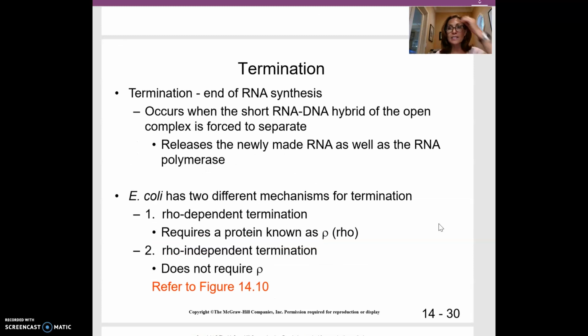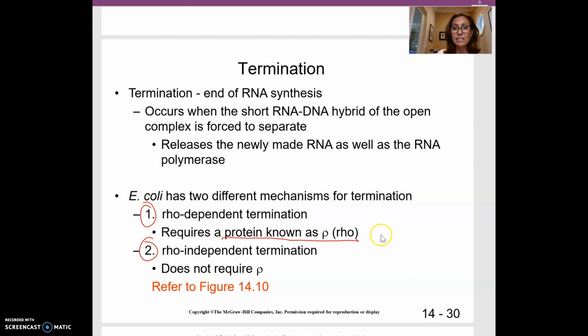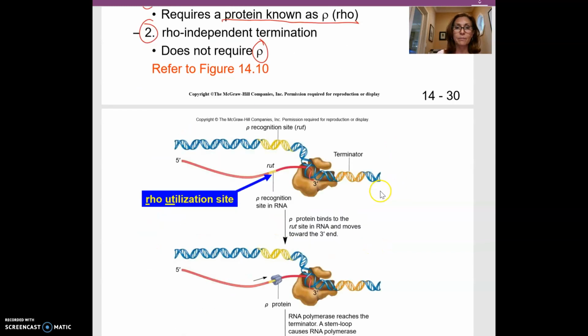There are two ways in E. coli that termination occurs. Termination can be what we call rho dependent or rho independent. Rho has to do with this protein called the rho protein. If the rho protein is a part of this organism's metabolism, then the rho protein is what kicks off the RNA polymerase. If it's rho independent, then you don't require the rho protein.